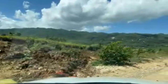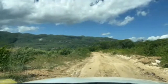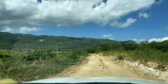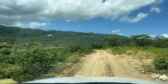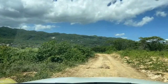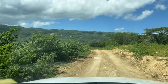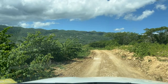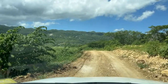Alright, so we're heading back now in the direction of Bogue. All of that mountain that you're seeing in front of you, that's where the Long Hill bypass will go through. You can hear the knocking there. The Czech team is putting in some work. They're putting in more walls for the Montego West Village community so that the construction of the bypass won't affect them. The Perimeter Road is achievable with an increase in manpower and pace of work. Yeah, man, we're looking for that May 2026 deadline.